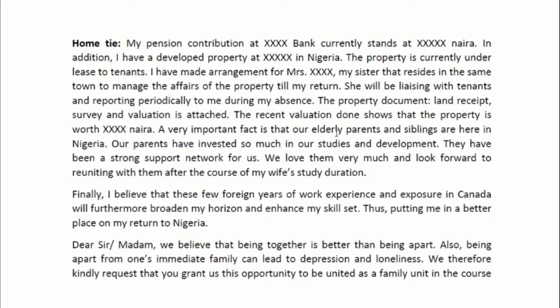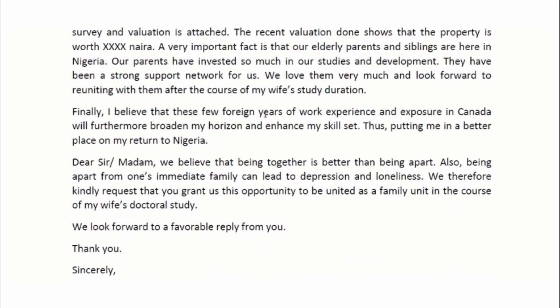A very important fact is that our elderly parents and siblings are here in Nigeria. Our parents have invested so much in our studies, and so they are also a form of home tie for us, because all our family members are still back in Nigeria, as at that time. So we love them very much and look forward to reuniting with them after the duration of my wife's study. You see how we talk about home ties.